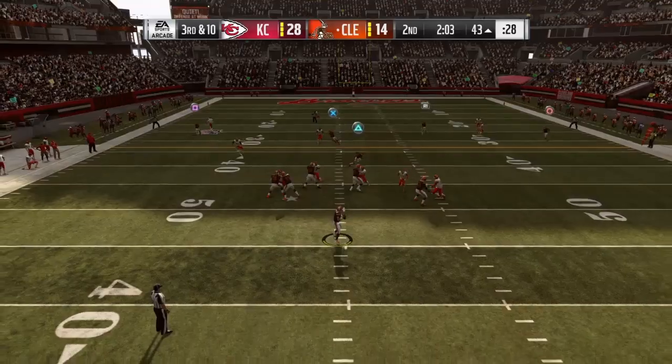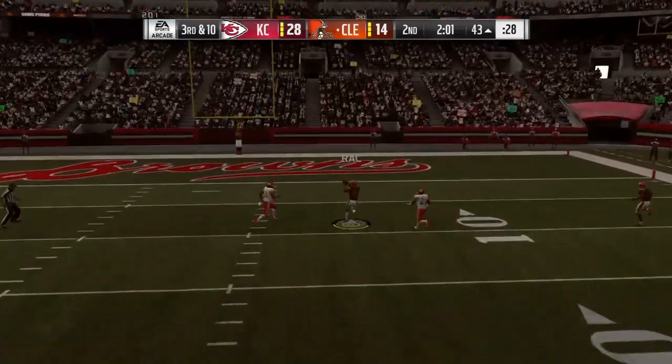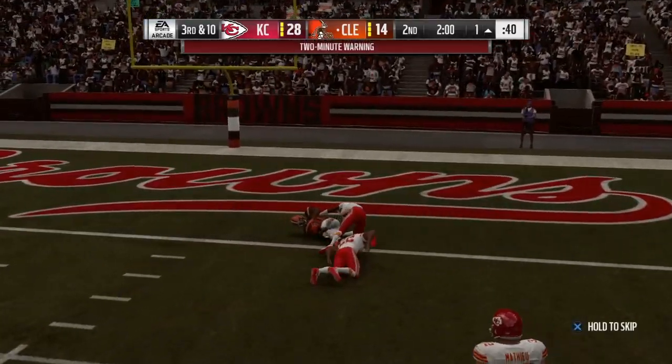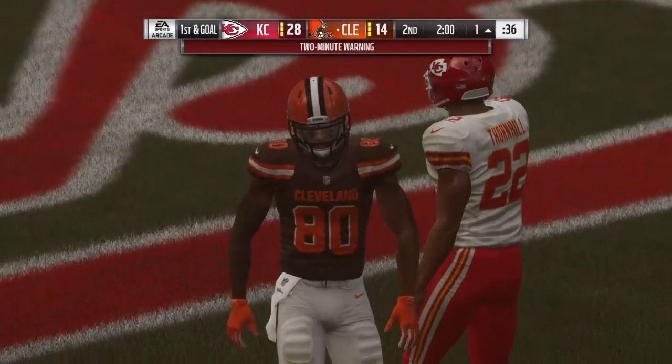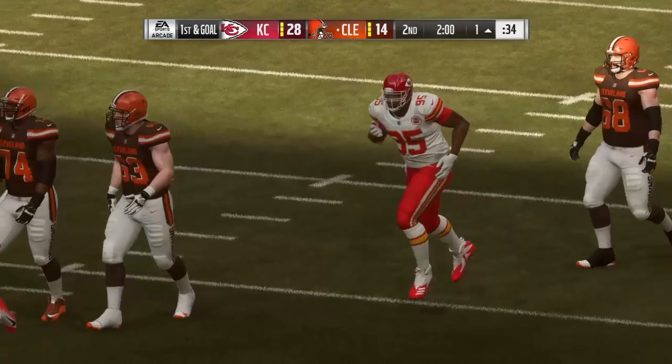On 3rd down, Mayfield. He's going to look deep now for Lamb. Man, it's caught at the 6-yard line. And he takes it down deep into enemy territory.